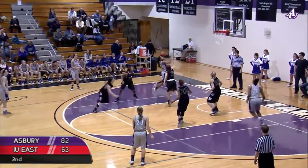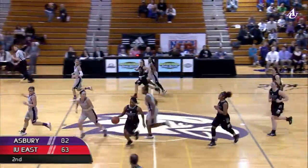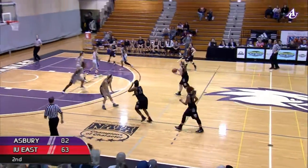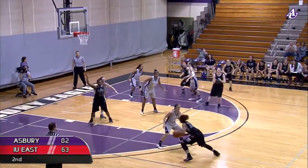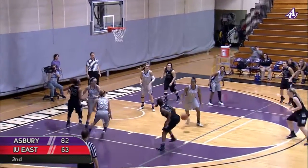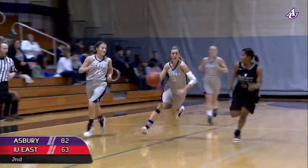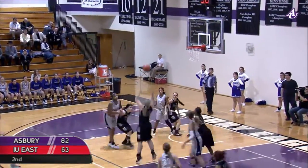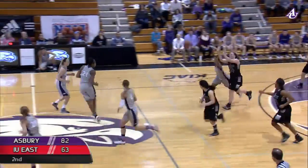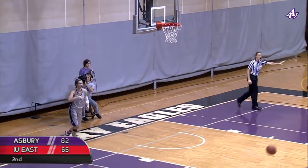Asbury showing no signs of slowing down. They're up 19, but they're still playing that fast-paced offense. And IU East just hasn't been able to play the kind of offense that they want to play. Tia King's had a good second half, but as you see right there, she turns the ball over, and that's been the story for IU East. They've had a good game plan, but they just have not been able to execute it. Exactly. 3 off the back of the rim, and IU East comes away with it. Warren loses her footing. Yeah, Warren slips there, and an easy basket for Tia King.